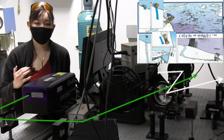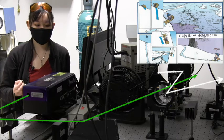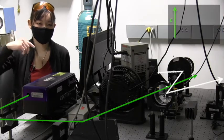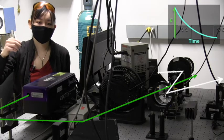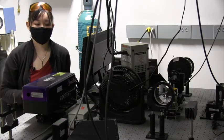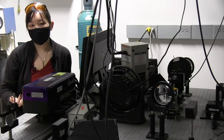And in order to monitor that, we need really fast, powerful cameras. So what our setup does is it allows us to excite the molecules up to the top of the hill, up to its excited state. And then as it relaxes, we're taking pictures of the entire process, illuminating it with this white light source the entire time. And in doing so, we can study a lot about the properties of these proteins and how their electronics behave under certain conditions.